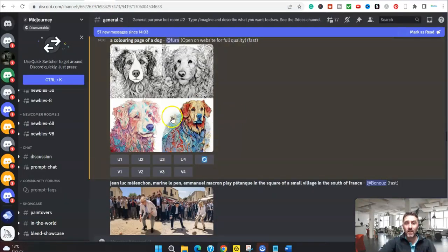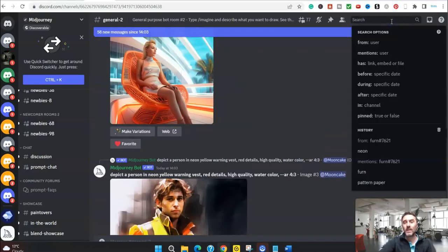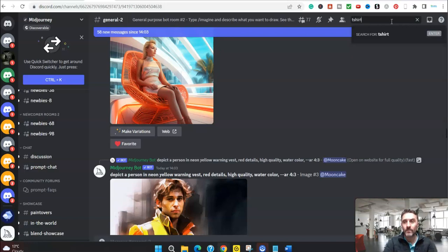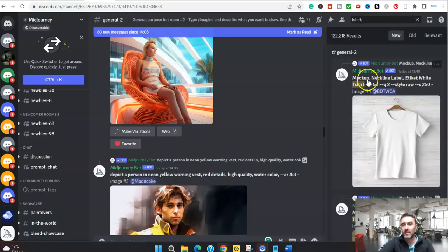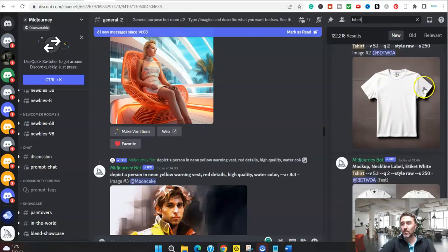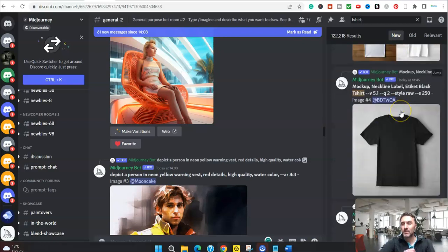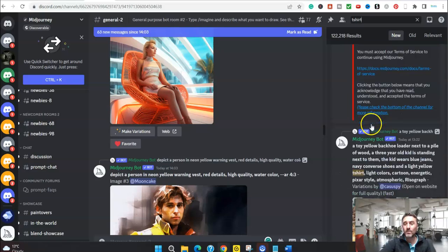Another thing you could do, and this is something I was doing when I was doing a lot of research into this case study, is say you wanted something in particular. If I come over here and I'm just going to type in t-shirt, it will bring up anything with the word t-shirt in here. So we can see here, look, mock-up neckline label. We could take this as an example, and then you can just expand upon this. I'm not saying just to steal these different prompts on here, but a lot of the time you will see they do follow similar variations, like version 5.1 --Q2 style. You do see this quite a lot whenever you're doing a bit of research.